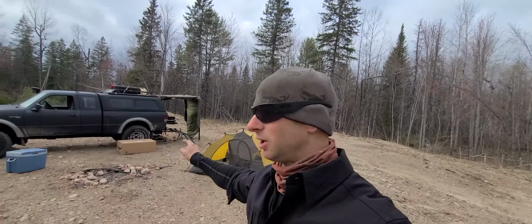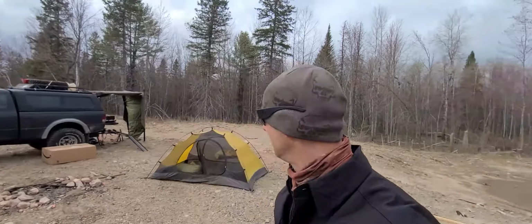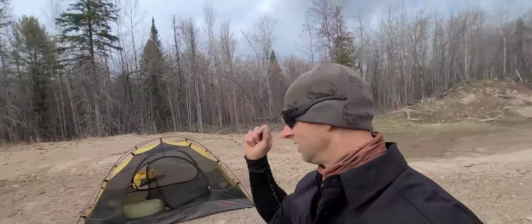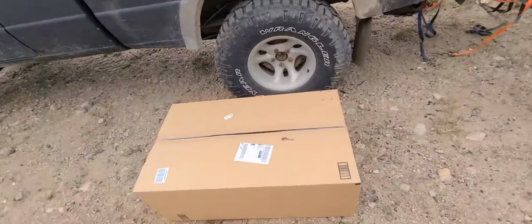Got a big Amazon box. Said I'm slowly trying to get the F-150 ready. Like I said, the Ranger, that's the cottage. The F-150 is going to be the house. And so, show you guys what I got in here.